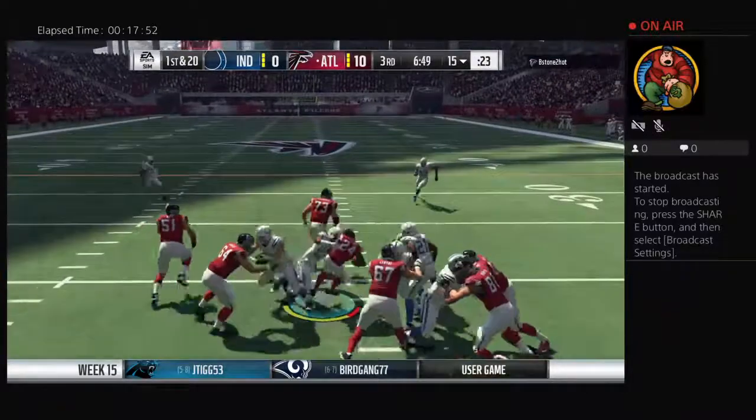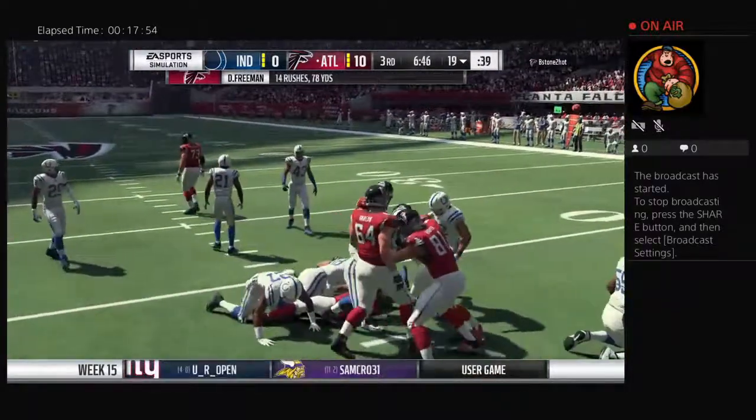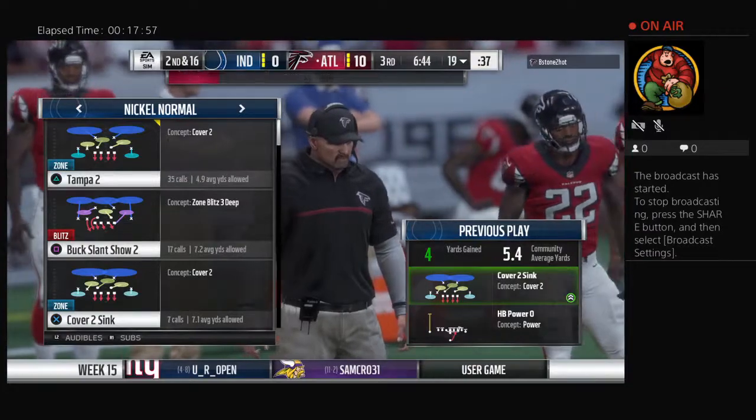After the penalty, here's Freeman. And a nice gain there as he'll be taken down just shy of the 20. 4 yards on the pickup.